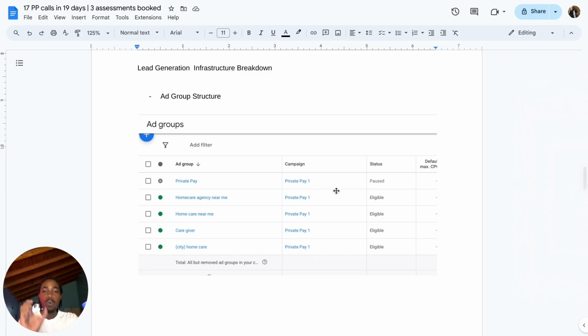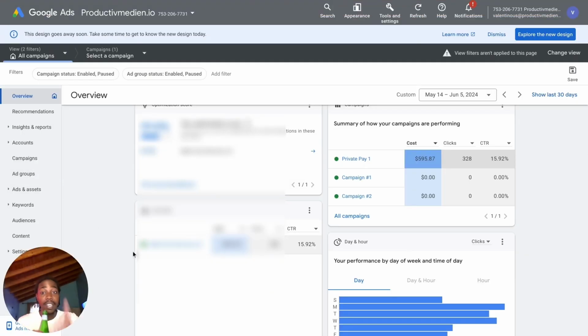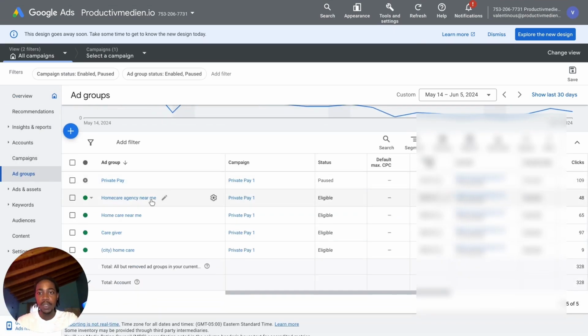But essentially, what we like to do is make sure that the ad group is congruent with the keywords that are in the said ad group, as well as the ads that will be shown for that specific ad group. That it's congruent with the ad group itself, right? So I could take you through something real quickly just to show you. Oh yeah, it's called the optimization score. But yeah, let me find the ad group. So in practicality, what it looks like is home care agency near me.